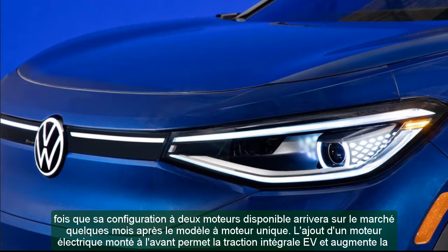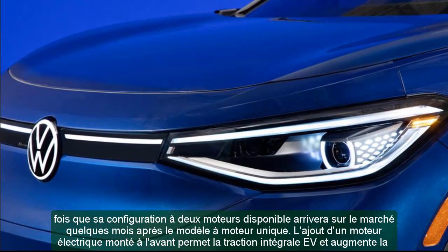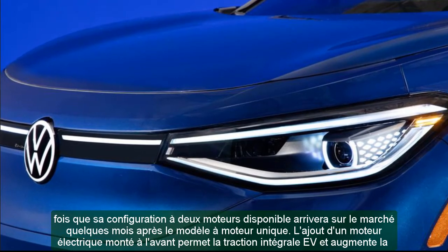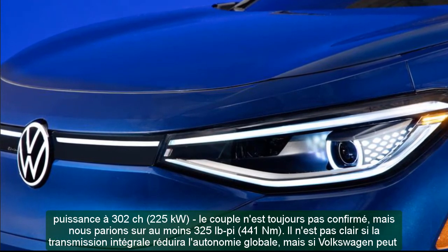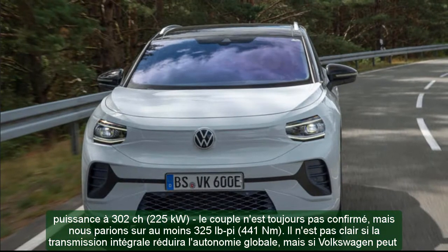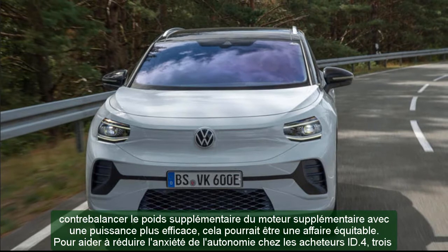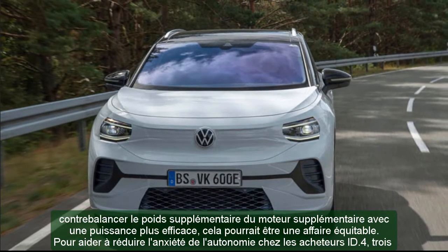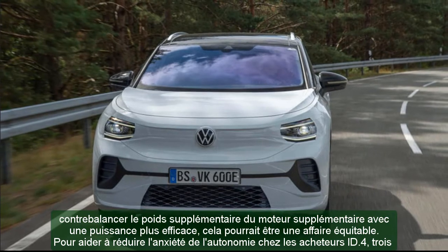It asks the question, where does the ID.4's larger battery capacity end up, if not overall EV range or outright power? Volkswagen ID.4: battery capacity 82 kWh, range 250 miles, base power 201 HP, 150 kilowatts, base torque 228 lb-ft, 309 Nm.